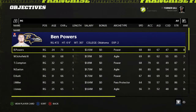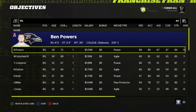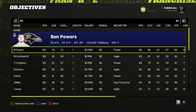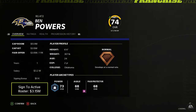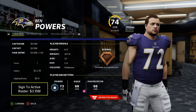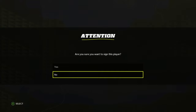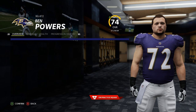That left a backup needed at the right guard spot, and Ben Powers on the Ravens practice squad was signed to the Atlanta regular squad. The thought process was to get a good backup for Chris Lindstrom, and they got one. He may even be good enough to be a very versatile backup and get used a lot in the rotation on the O-line. I guess time is just going to tell with him.